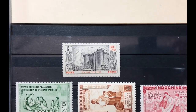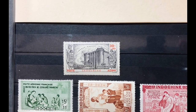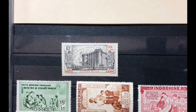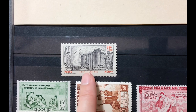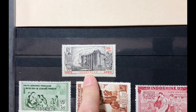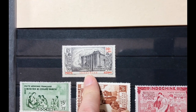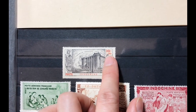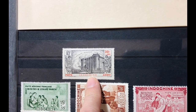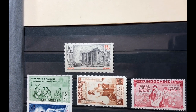We're going to talk about the next series of Indochina stamps that were issued. These are air post or airmail semi-postal stamps. There weren't many of these issued in the colony. As you can see, the first one you see here is the 1939 version of the French Revolution issue, which is a common design type. This is number CB1. It's a 39-cent plus 40-cent brown-black stamp. This stamp goes for $25 in mint and used condition, and $45 in unhinged mint condition, or never hinged condition.